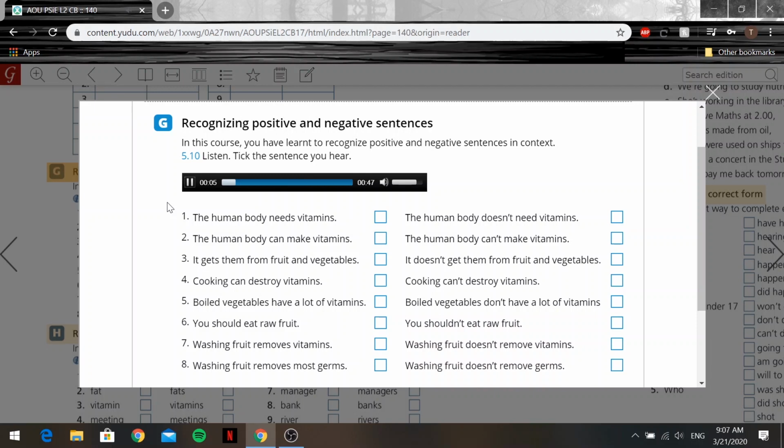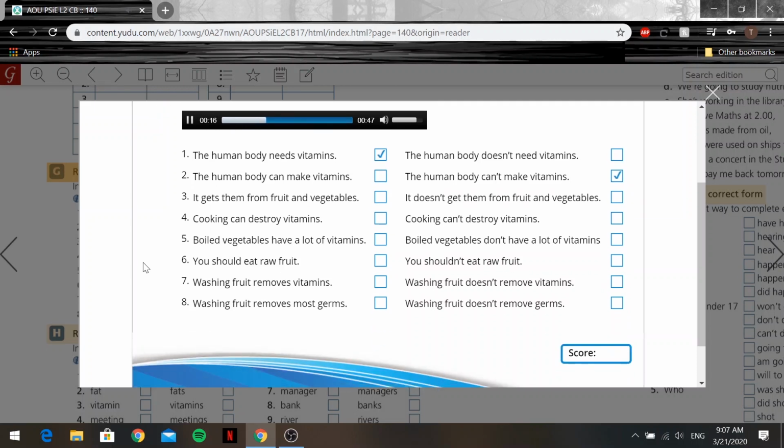1. The human body needs vitamins. 2. The human body can't make vitamins. 3. It gets them from fruit and vegetables. 4. Cooking can destroy vitamins.